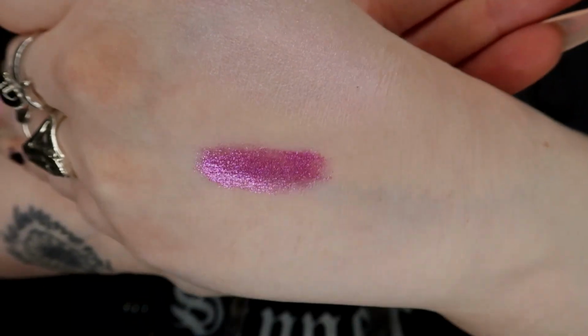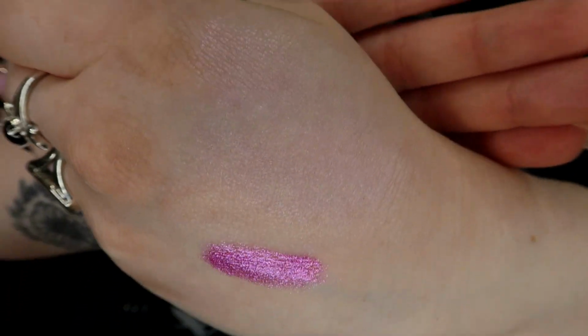It's really pigmented and opaque. So this is more like a lip colour than a gloss, I would say, personally. So that is what that one looks like.